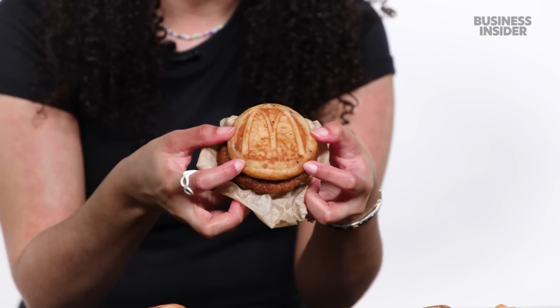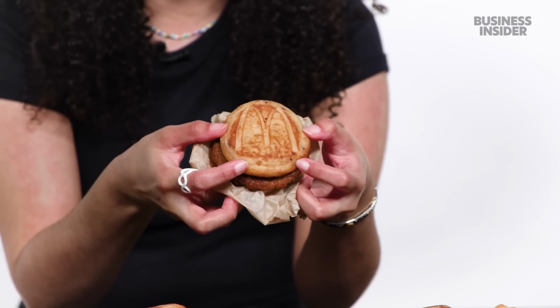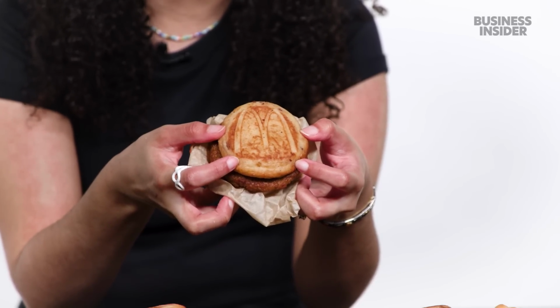a sausage McGriddle, which just has a sausage patty in it, sausage, egg, and cheese McGriddle. The McGriddles are obviously special because of the M branding, those golden arches on there, and you can see all the syrup holes in here. This is just like one of the more genius things McDonald's has ever made, in my opinion.